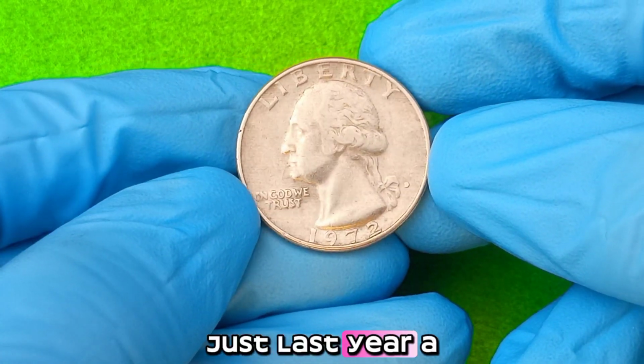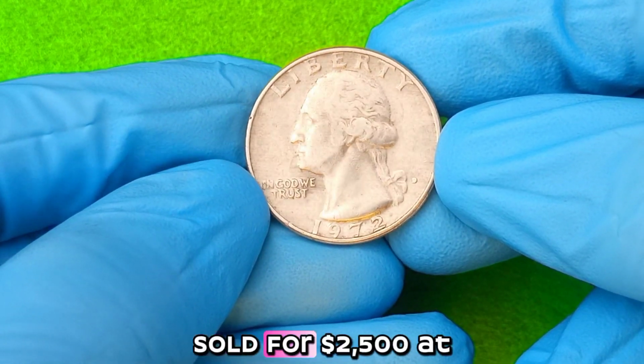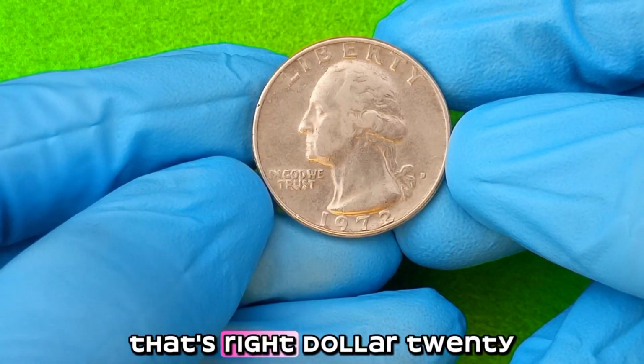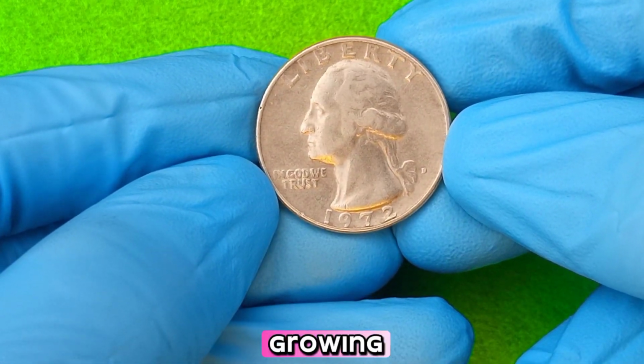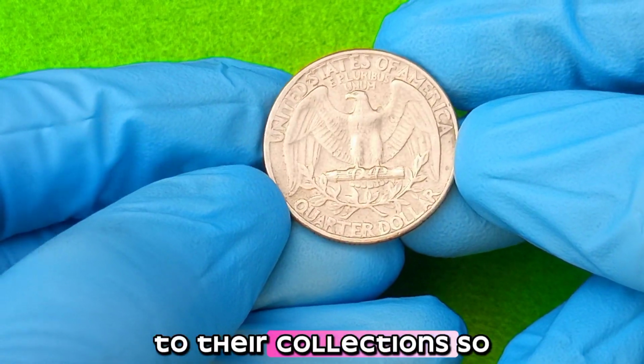Just last year, a 1972 D $2 with a double die obverse sold for $2,500 at a major coin auction. That's right, $25,000 for a single quarter. And the demand for these coins is only growing. Collectors and investors alike are eager to add this piece of history to their collections.